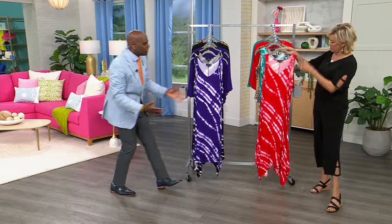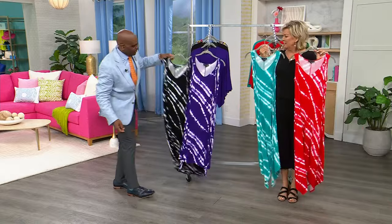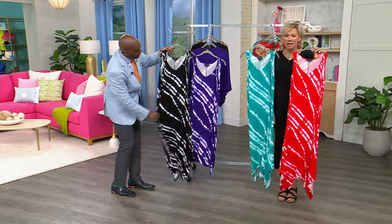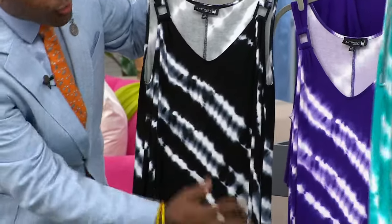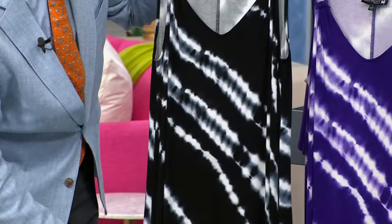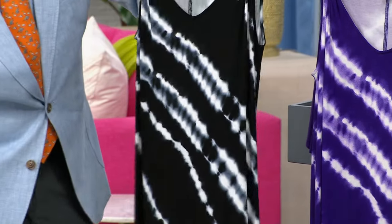So have fun with this dress. It's very easy and effortless. Oh my gosh, how do you pick a favorite color? Look at the black. Delicious. And I love the way the black goes into a soft grayish ombre. Each one has this whiskering that's just so fabulous. These are brand new. First airing here as well.